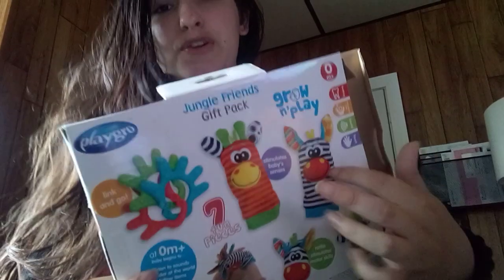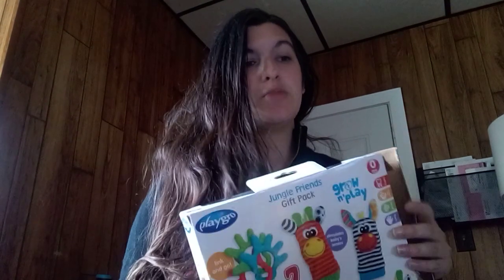Hoping that these fit on her feet. I thought that'd be cute because she's now starting to move her feet to her face and starting to be more curious with that. So that's cute.